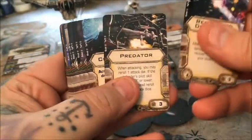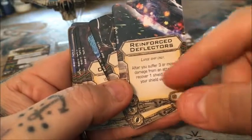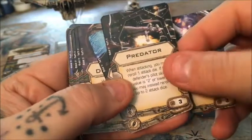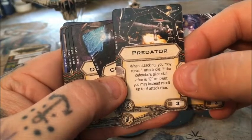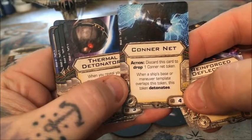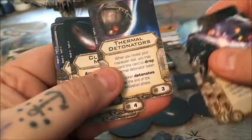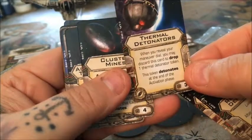On the 16 upgrade cards, you have Reinforced Deflectors, Predator, Conner Net, and, you know, let me slow down a little bit. Okay, your Reinforced Deflectors, 3 points. I'm not going to read all these, but I'll hold it there for a second so you can read it. Then you have your Predator, which is 3 points, and that's what it does. Conner Net, 4 points, and that's what it does. Thermal Detonators is 3 points, and that's what it does.